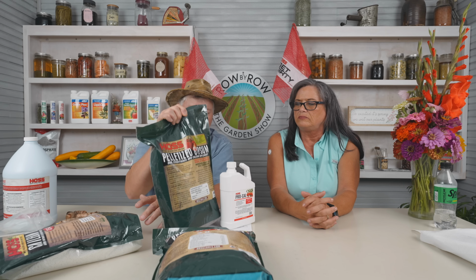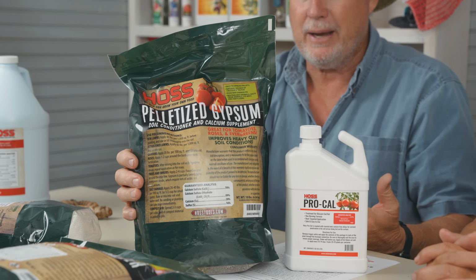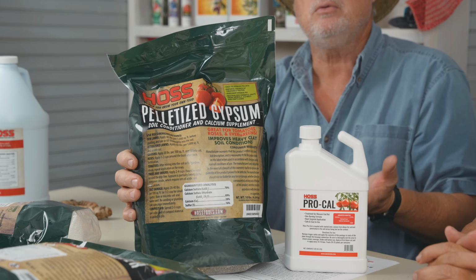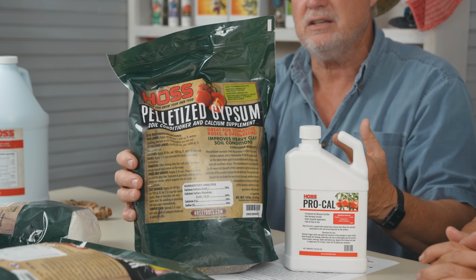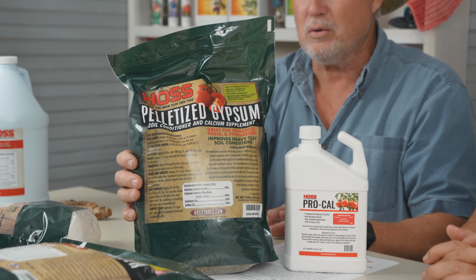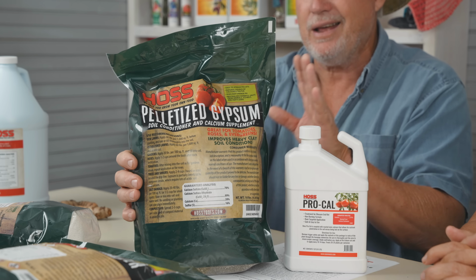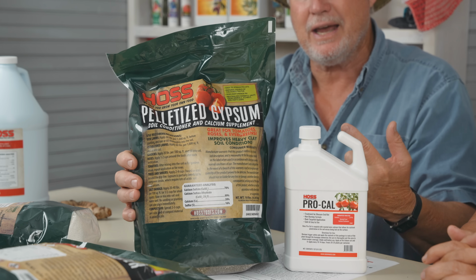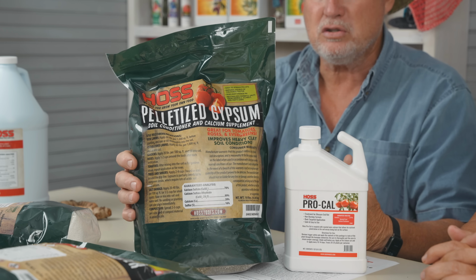As soon as I see first bloom set, I'm going to use these two products right here. Either one of them is okay. This is a granular product that you can put around the base of the plant, and when it gets wet, it readily dissolves and goes into the plant. That calcium moves up through the plant to the fruit and does its thing. So if you're not using drip irrigation, or you just want to be a little lazy and go out there and put this on, I've used it for years. It works wonderful. Put it all the way around the base of the plant, don't just put it on one side. You're not going to use too much of it. It's not going to burn. It's going to help you dramatically.